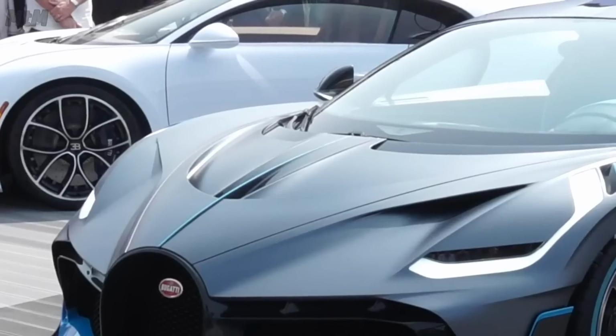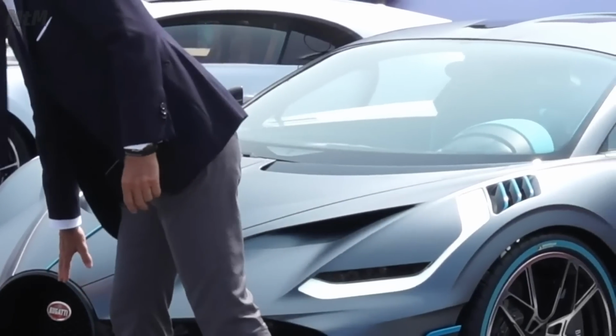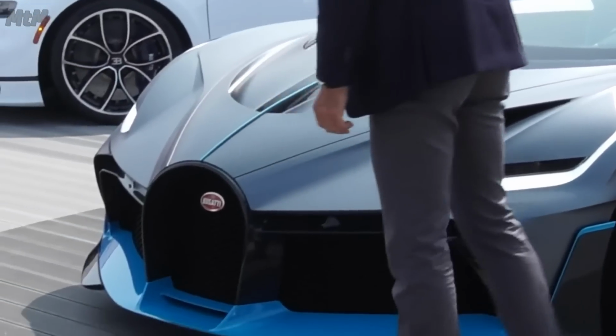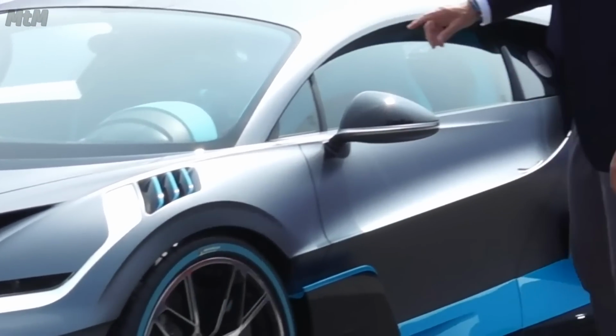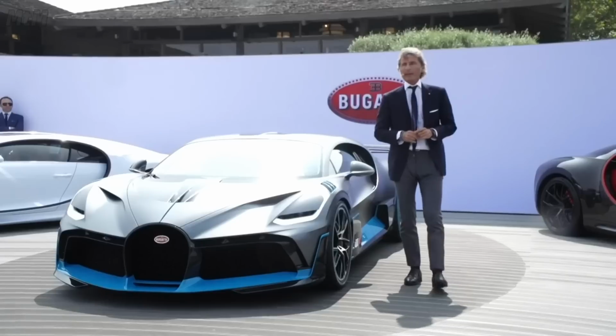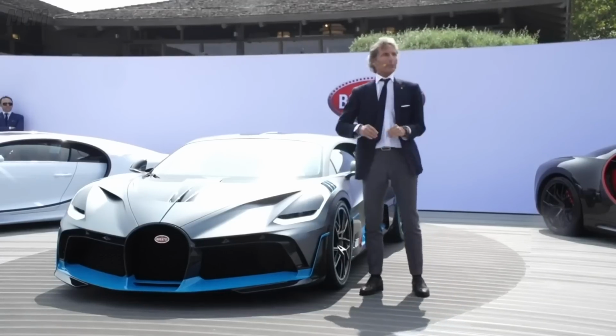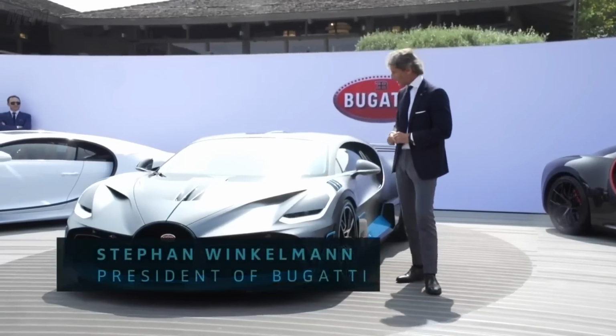So there are three key elements which are important for us, paramount. The first one is the big horseshoe here in the front. The second one is the center line, which is cutting the car in half. And then we have the signature line, which is this line. And these are the three key elements which are certifying a Bugatti in our view, also if you don't see the logo and the brand.